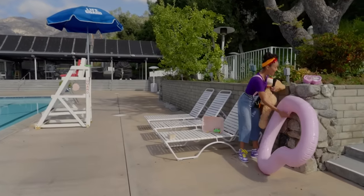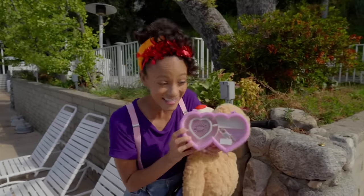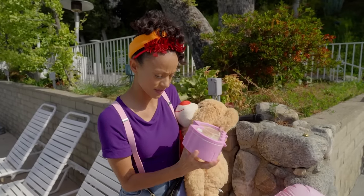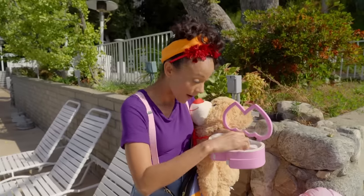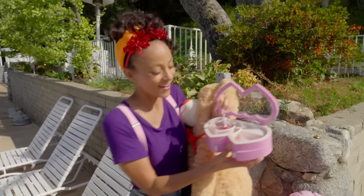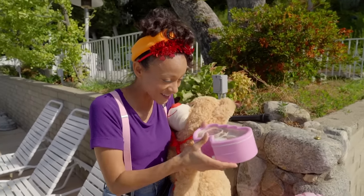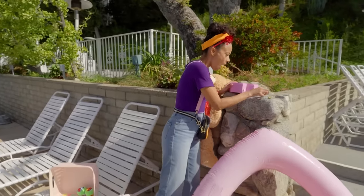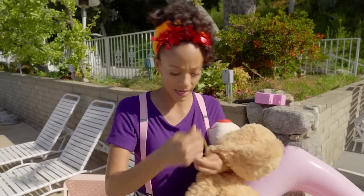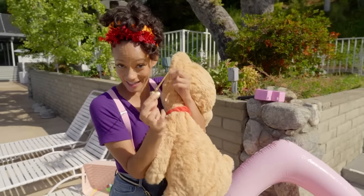Hey! There's more things over here, come look. Ooh, do you see any hearts on this? I see one, two hearts, and it's inside. Oh, look at the dancer. She's so beautiful. Aww. Wow, a music box. More hearts. Okay, you are coming with me. And a heart locket! Look at that! Ooh, I wonder if there's anything inside. Nope! Maybe we could put something in it later.